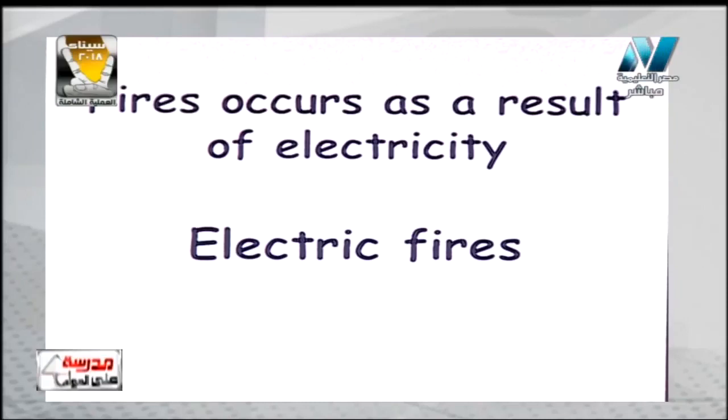Again, we have studied three types of electricity, which are electric fire, electric shock, and electric burn. And we must differentiate. لازم نفرق ما بين electric fire معناها احتراق في مكان and electric burn احتراق في جسم الإنسان. Okay, again, electric fire means a fire that occurs in a place, but electric burn means the fire or the touching of a very hot thing by the human body that may lead to damage of the body tissues. ممكن تؤدي إلى تلف أنسجة جسم الإنسان.